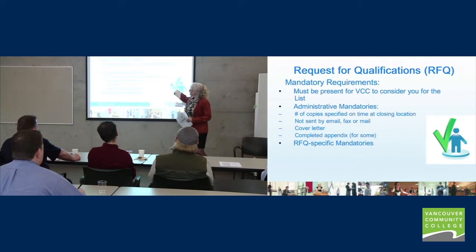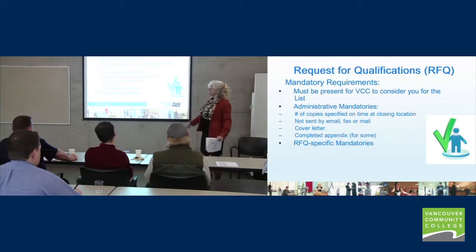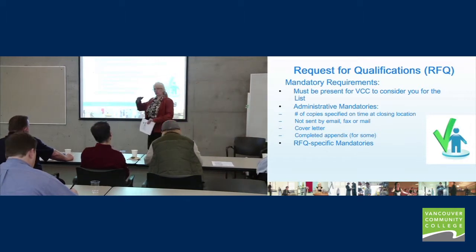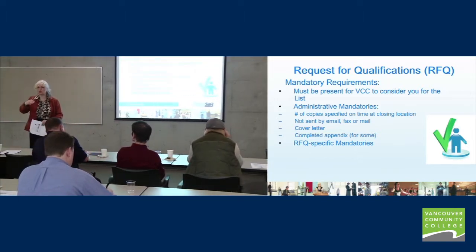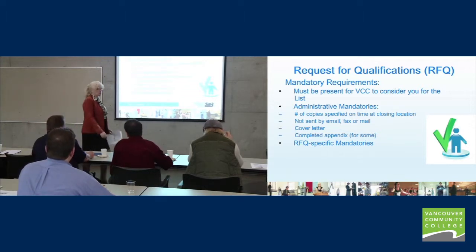Okay, so very similar to the RFPs: number of copies, on time, specific location. You're not sending it by email, fax, or Canada Post for the same reasons. Now, rather than that proponent section that we had on RFPs, the RFQ is going to ask you for a cover letter. Simplest thing to do is to take the appendix, it's in what the language is supposed to be, copy and paste it onto your letterhead, sign it, and include it.